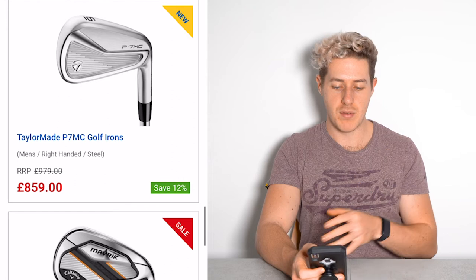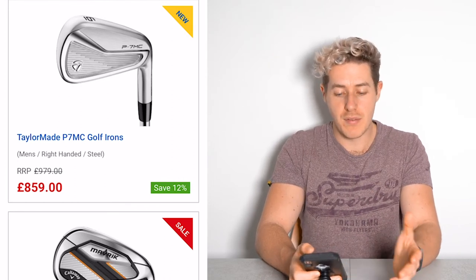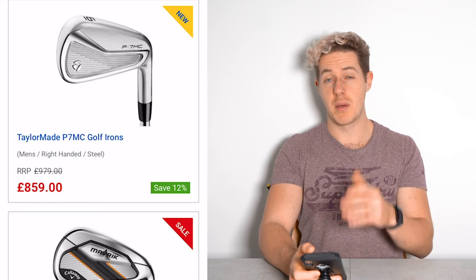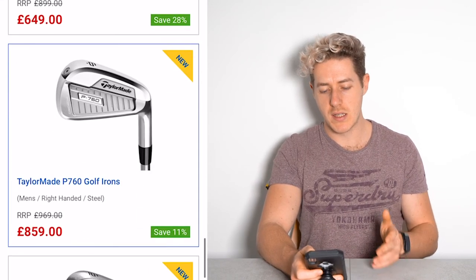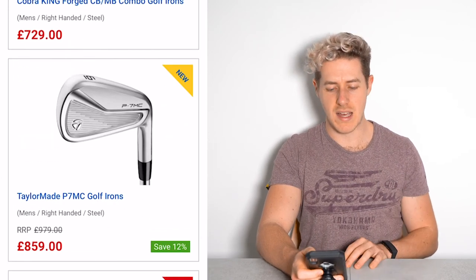TaylorMade P7MC golf irons. Now, these are what Rick Shields is using at the moment, so I haven't hit them again. I have the P760s, which is like the previous version of them, and they were good irons, but I can't really give you my opinion. But if Rick Shields is using them, they should be a very, very good iron. And 859, not a bad price either. Let's keep going. TaylorMade P760s, 859. I'm surprised they're not cheaper, actually, considering that if we go back to the P7MCs, they're exactly the same price, and the P760s are quite a lot older.